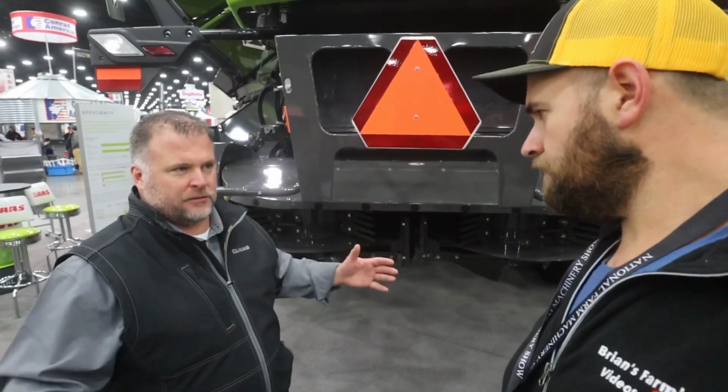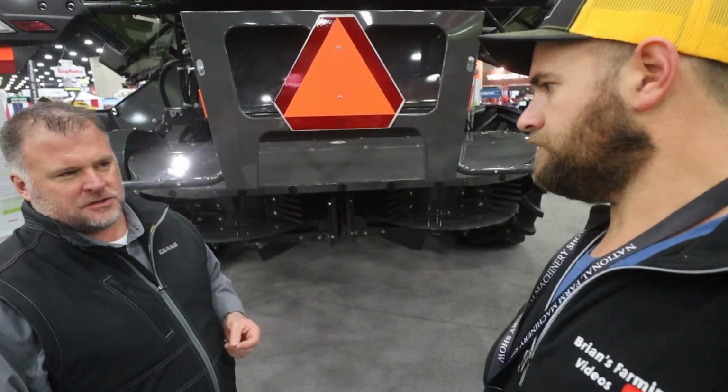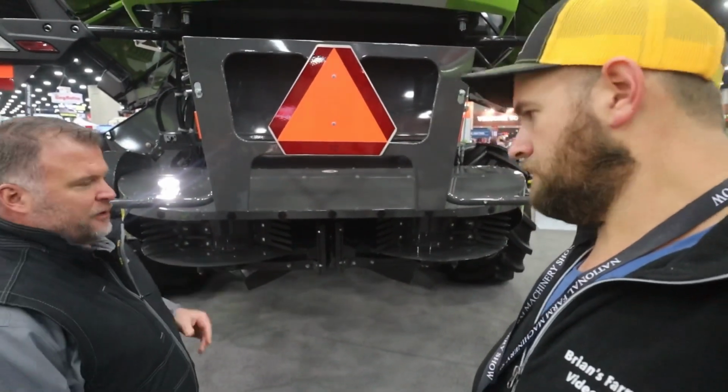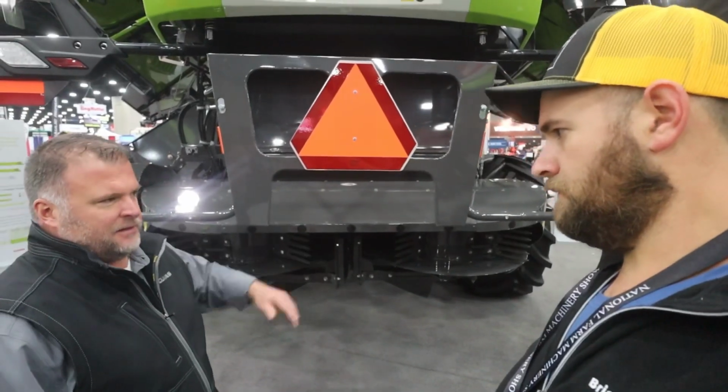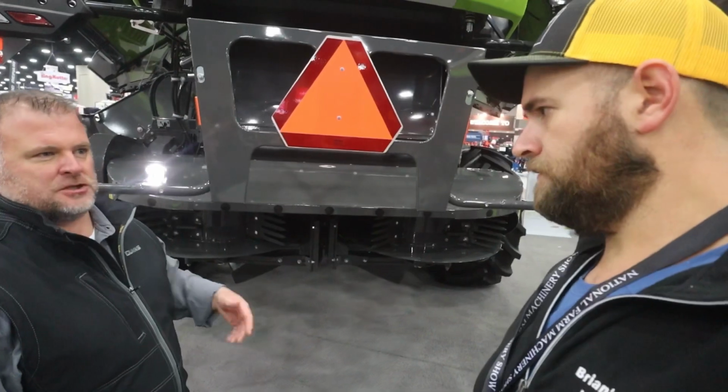So the advantage of this chopper is it will ensure that full, consistent header width spread pattern that everybody wants, especially those involved in conservation tillage, strip till, and even no-till. It's very critical that they get a nice, even distribution of material so it doesn't affect their germination and emergence.